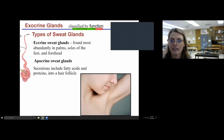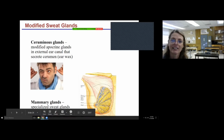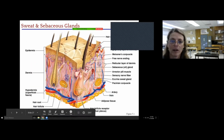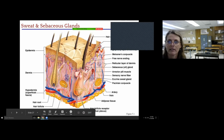So that's definitely associated with development and procreation. You have some modified glands. Your ear wax glands in your ears and your mammary glands in your breasts are modified sweat glands that make special secretions, either wax or milk. And this diagram is the diagram you're going to be studying primarily in this chapter. It shows everything. These little compound glands that are surrounding the hair follicle are the sebaceous glands. And then the sweat glands are not next to a hair follicle. It's this coiled up gland that's coming out of a little sweat pore in between and near the hair follicle.